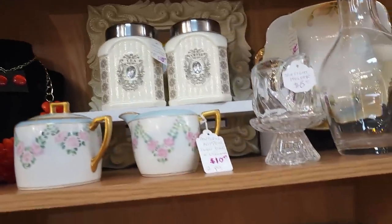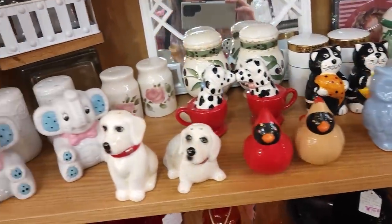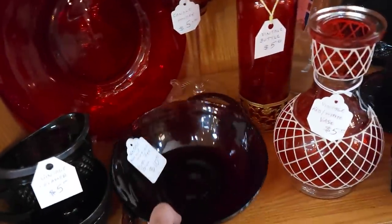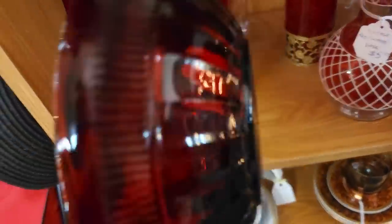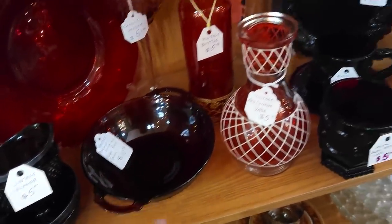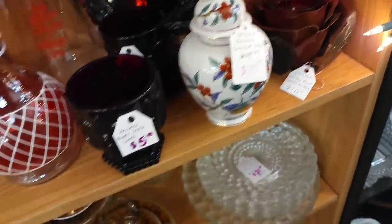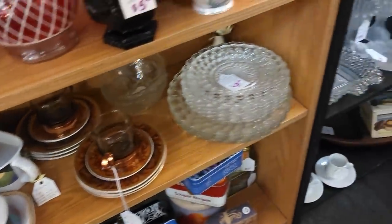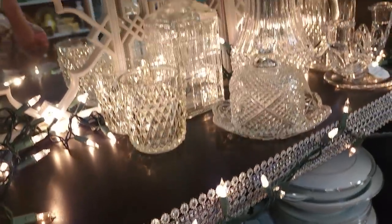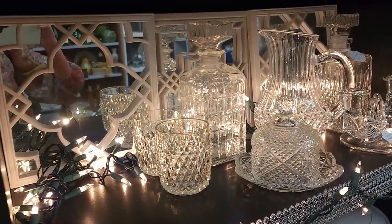Let's see what we got over here. Salt and peppers. Oh, is this pretty ruby red? That's an Anchor Hocking ruby red. Nice, nice piece. We got some Avon Cape Cod. Clear glass. It's nice what a little light does to your clear glass. Look how pretty that is.